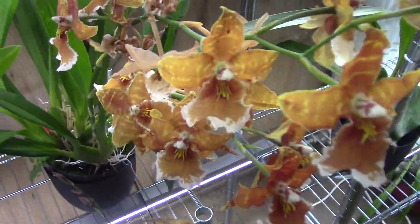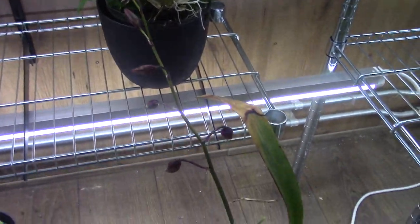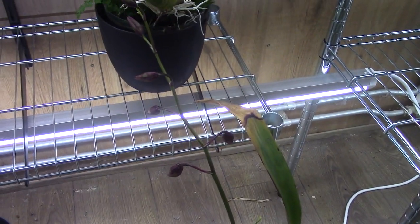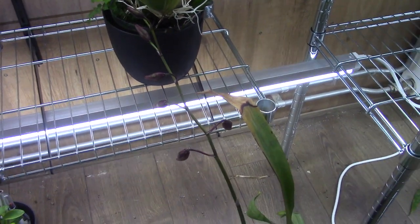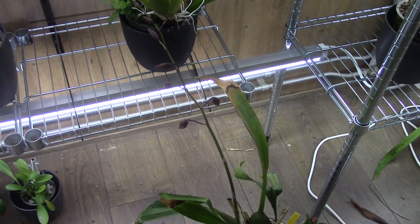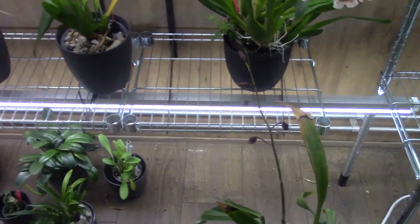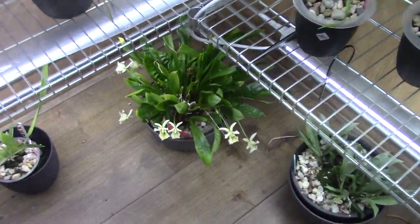Like I said. Then the Starbuck is still working on its sixth spike for this year. And it did separate the spikes a little bit. I mean, by separating it, it didn't bloom them all at once. So it's probably almost blooming all year around now. So that's kind of nice. It's a very beautiful orchid.